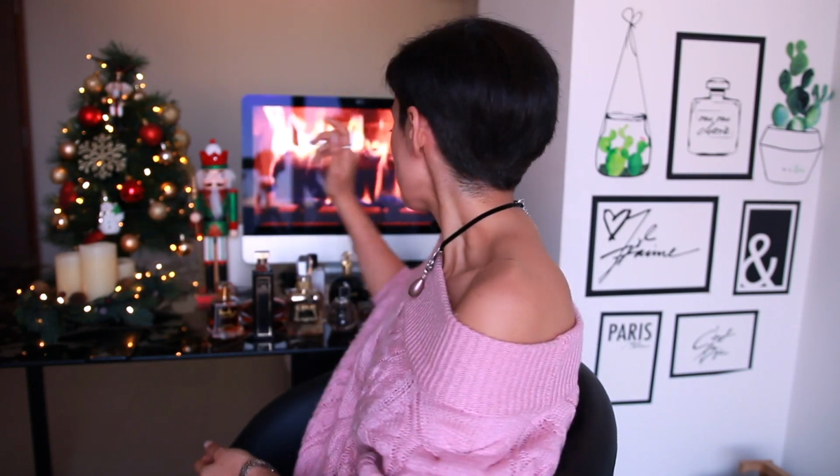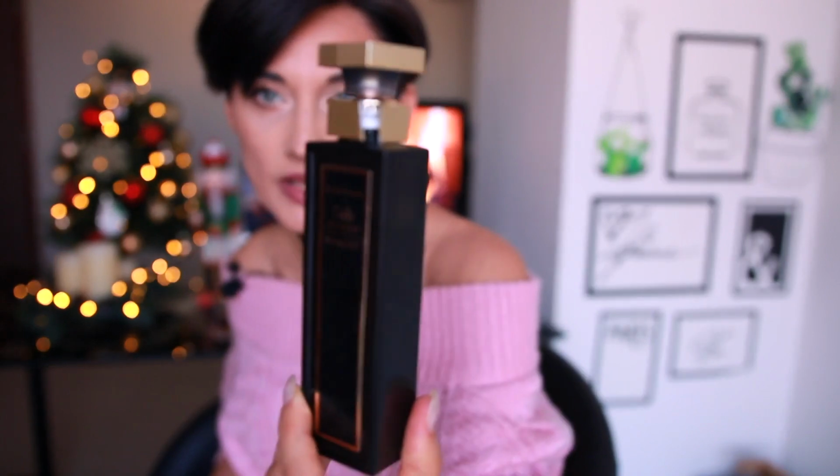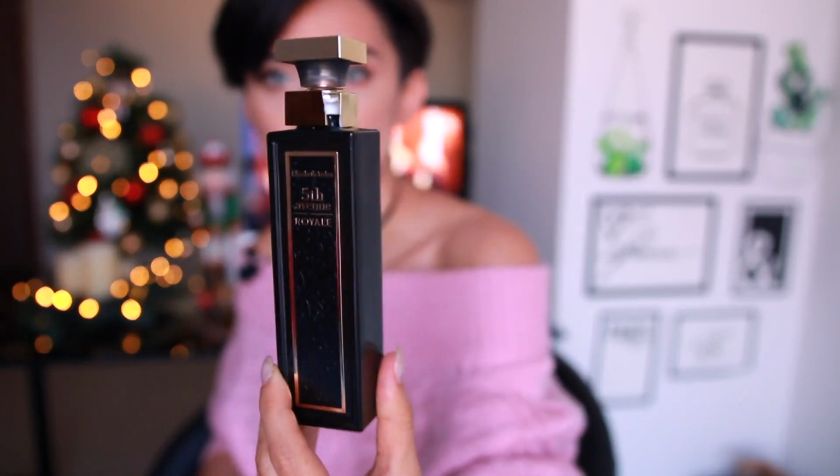So the next fragrance is the only one that I bought offline, and I'm talking about this one. It's by Elizabeth Arden. It's Fifth Avenue Royale, and I'm not a big fan of the original Fifth Avenue, but I just love this one. By the way, I already used a quarter of this bottle. I'm not a fan of the bottle. You see the plastic part got broken already, but believe me, the juice inside is of very good quality.